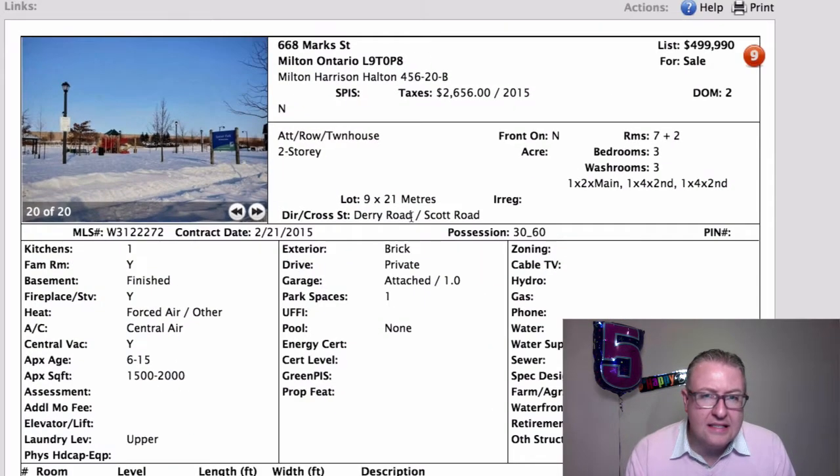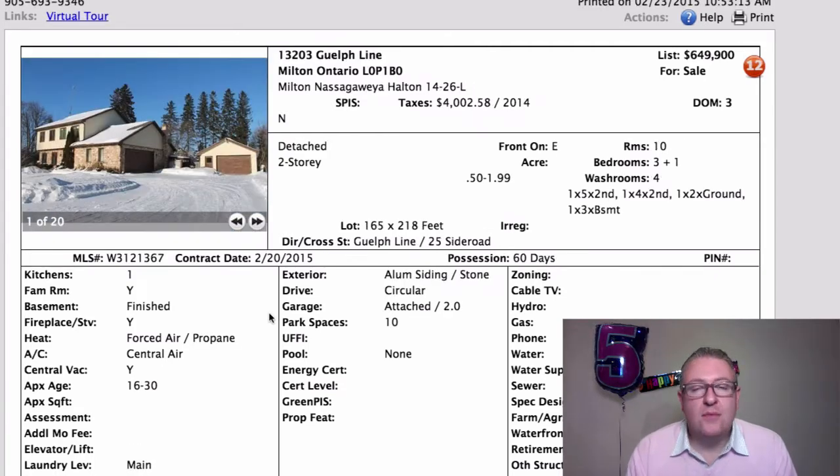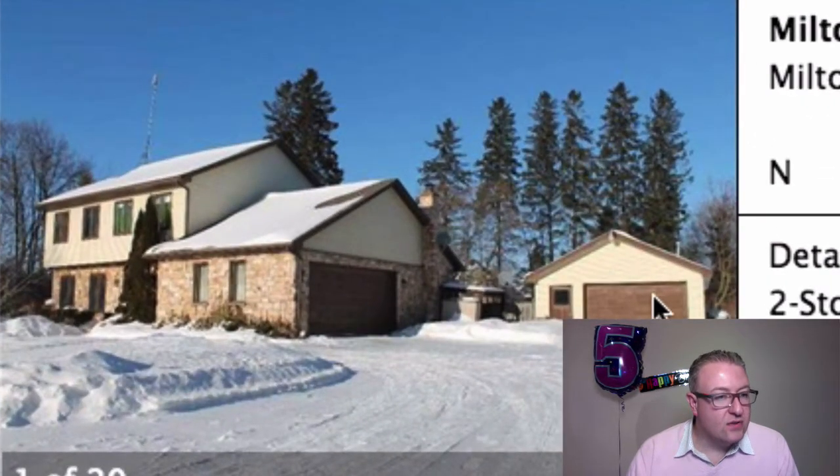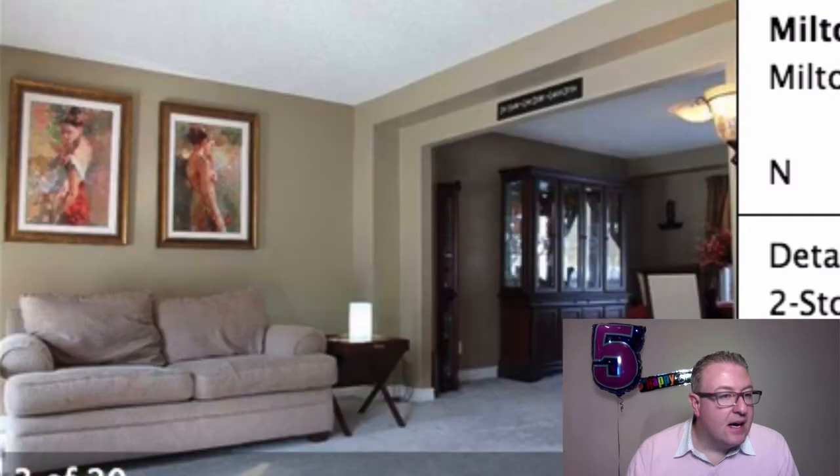$499 is not a deal on this one, but we know that move-in ready always or almost always sells on the high side of fair. Now, I like the price point for this one on Guelph Line. You're getting about an acre. You're getting a decent sized home with a little extra garage workshop area.